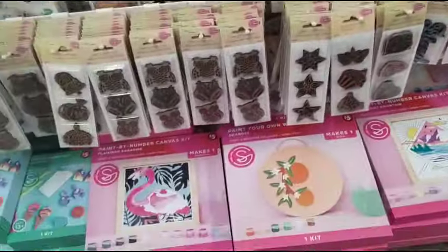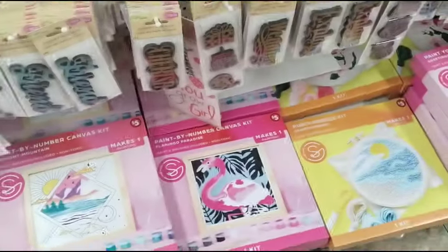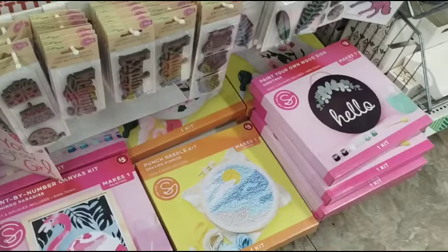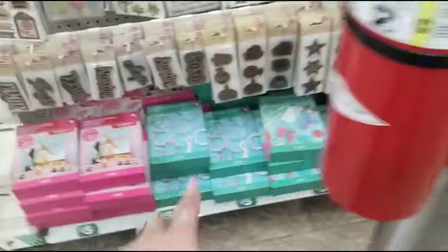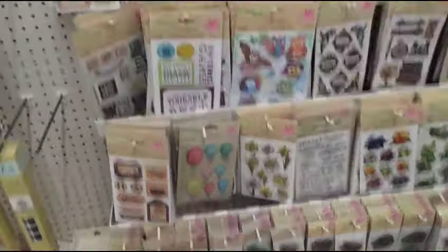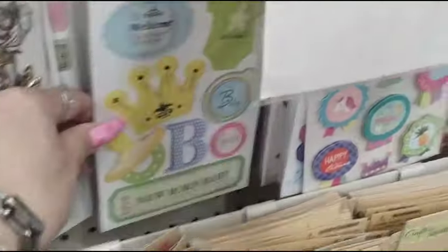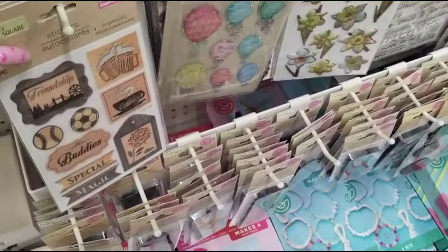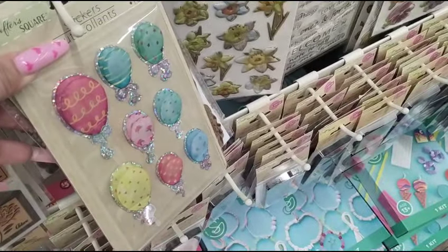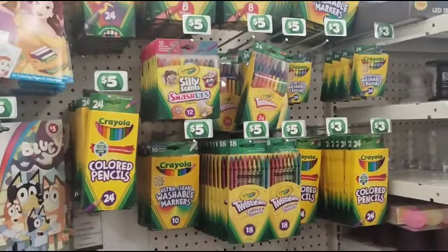And then here we have the plus. You have paint your own oranges. Okay. The mountains, the flamingo, punch needle kit. We saw that one before. And then we also have make your own bracelets, paint by number canvas kit. And then they also have, look at the cute piggies. Newborns, welcome, friendship, cool 3D balloons, pop-up balloons rather. It's all kinds of goodies. And then I already showed you guys the prices on this last time, so you can watch the video on Monday because I already went through those.